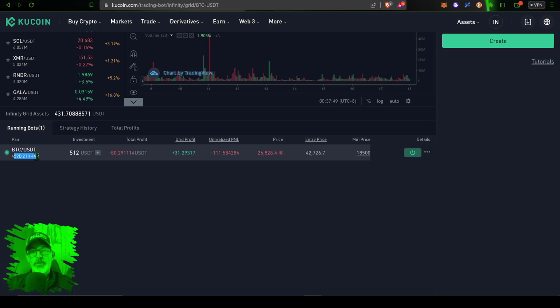The first month of deployment for the Infinity Grid Bot, about 15 days in, the Grid Bot locked up. I had to shut the Grid Bot down, redeploy it in February, and that is why the total investment amount is actually $512, because at the time of redeployment, the bot was actually up this $12. So I redeployed the bot with the $500 plus the $12 profit.